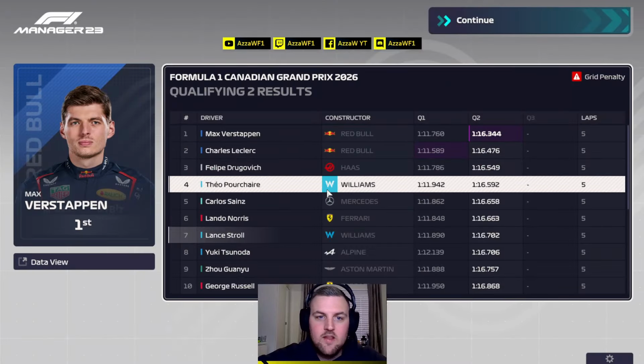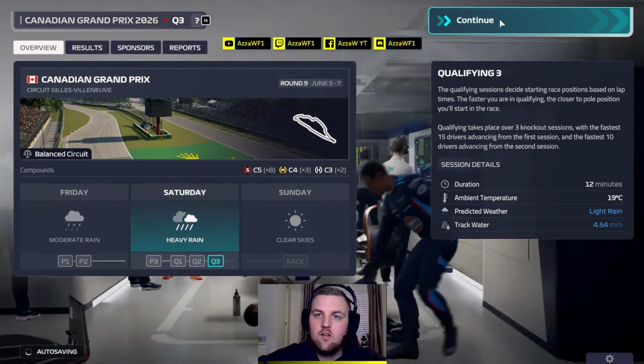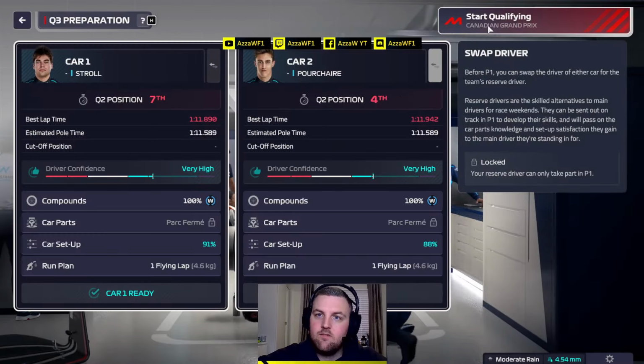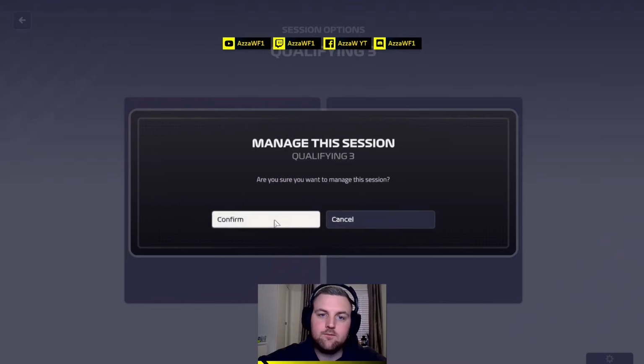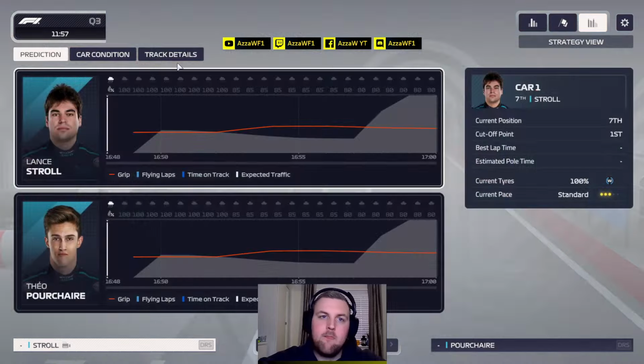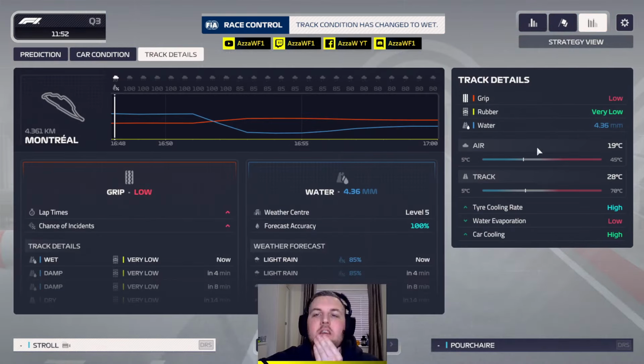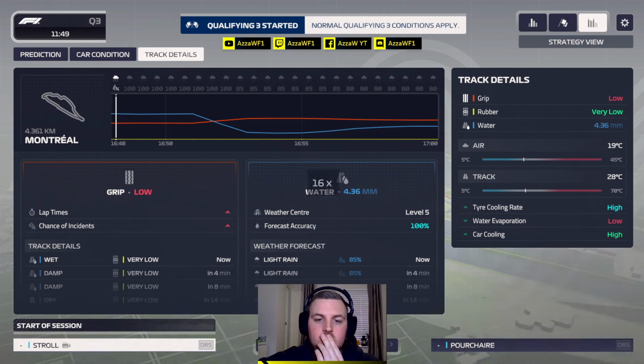Their field, I mean, it's just the one Haas. The other one's down there in 19th. Drogovic is a beast. And now it's wet qualifying. Wet qualifying. Oh, that's an intermediate zone right there if I've ever seen one before. Okay, should be green now.